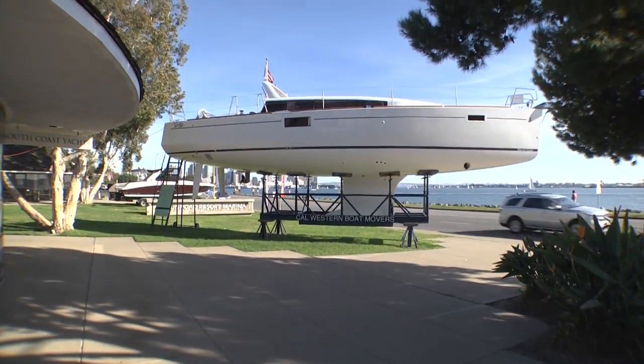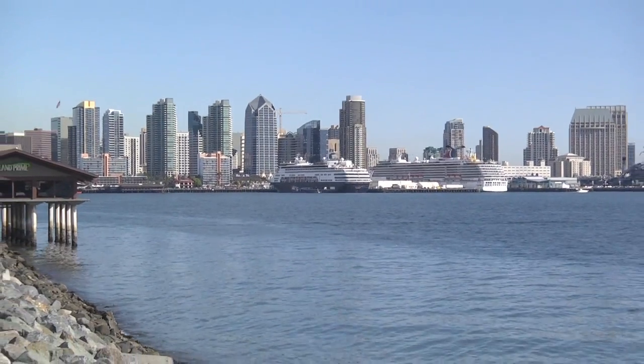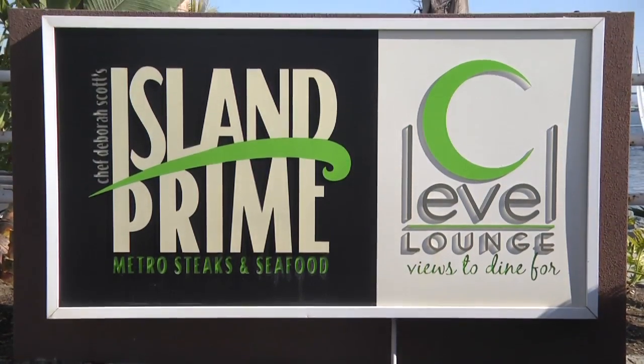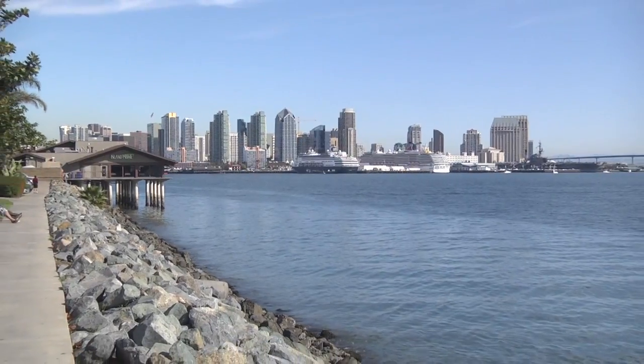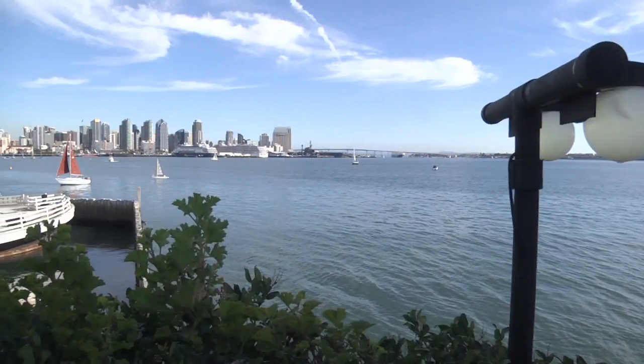You can rent a boat, you can have a party boat, and you're so close to downtown. We have catering available. Island Prime and Sea Level are great restaurants, and they're right across the street. So it really is a wonderful resort atmosphere.